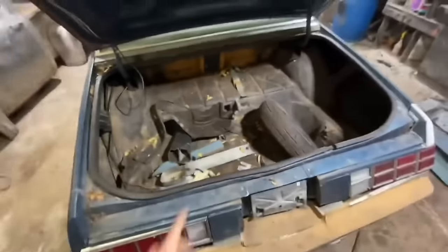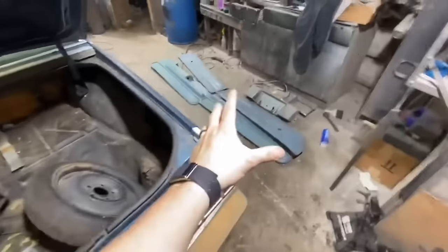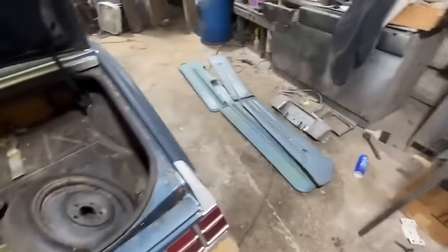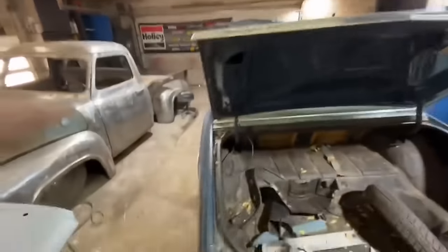Okay. Oh, rust back here is really nice. Super happy to have those. I was already checking for door panels online and they are not cheap and they weren't in any better shape than that. So that's really nice. Let's go take a look at this motor.